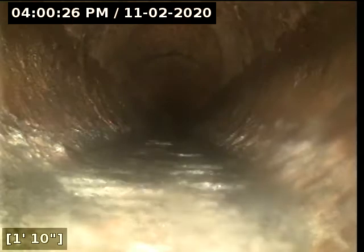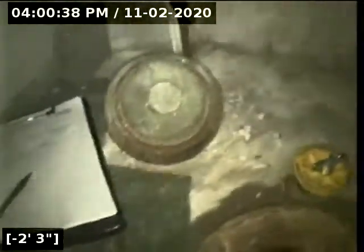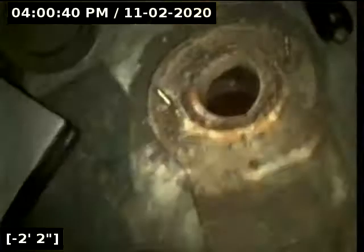Okay, we're not actually able to make it from the toilet flange, so we're going to go from the 4-inch ABS clean out and scope the line from that access point. And there is another original clean out here next to the toilet flange. Looks like the cap has more than likely never been off. So we're just going to pause the video and move over to the 4-inch ABS clean out.